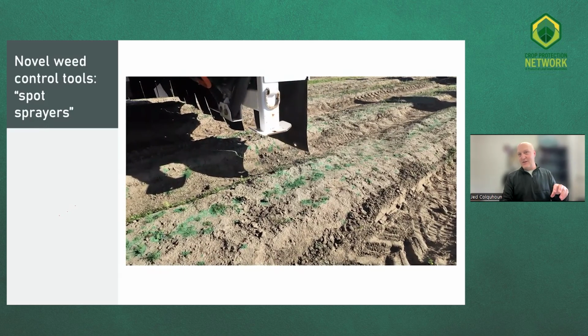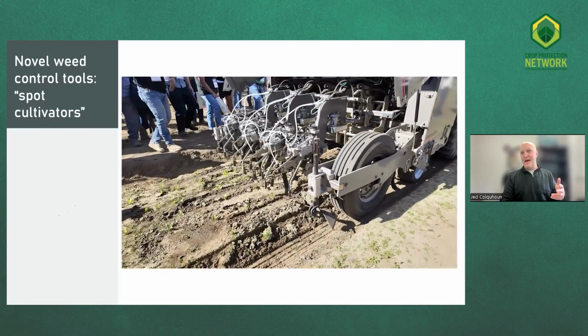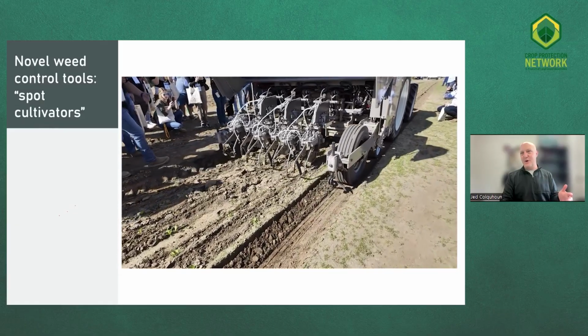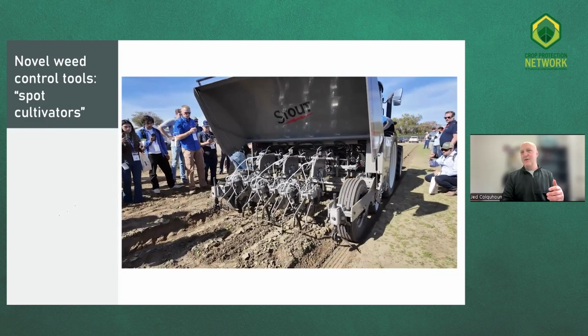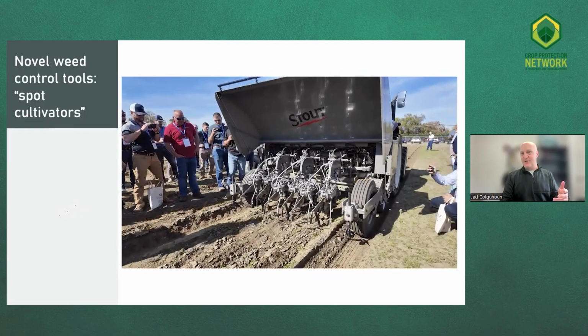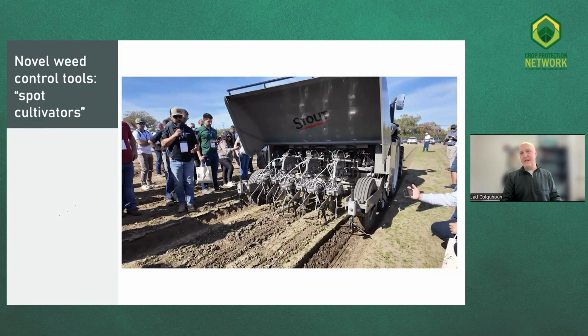We can conversely use it in a way to apply insecticides or fertilizer, for example, just to the crops, reducing those inputs and putting them only where they're useful. We also, for several years now, have had spot cultivators or smart cultivators. As an example here, we have the Stout Smart Cultivator. And again, it uses imaging to be able to separate crops from weeds, and then a mechanical tool to eliminate the weeds. It can also be used to thin out some specialty crops when they become overplanted and need to be reduced in population, like leafy greens in this example.